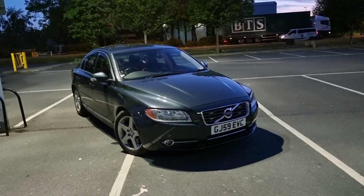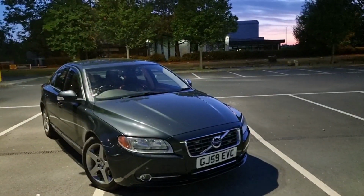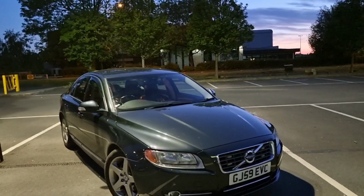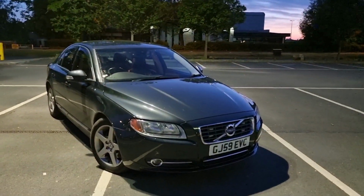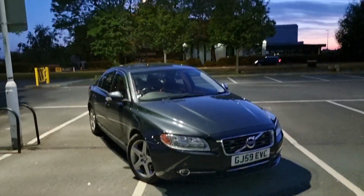Now, if you were to do a motorway journey, if your journey to work is on a motorway at 70 miles an hour for perhaps 40 minutes, then you're probably going to be looking at more like 50 or mid 50.